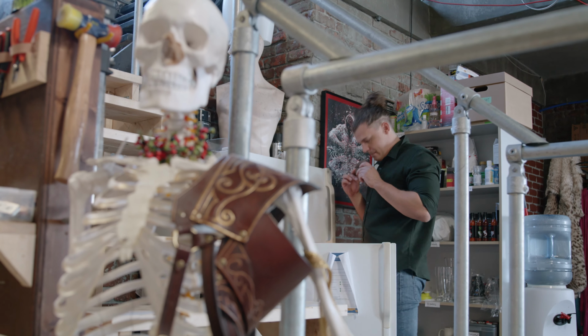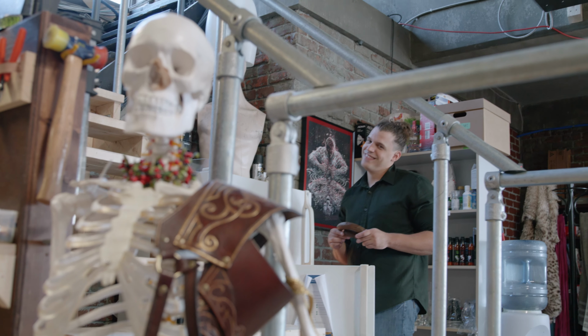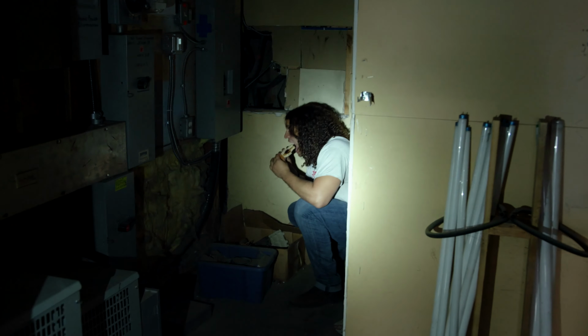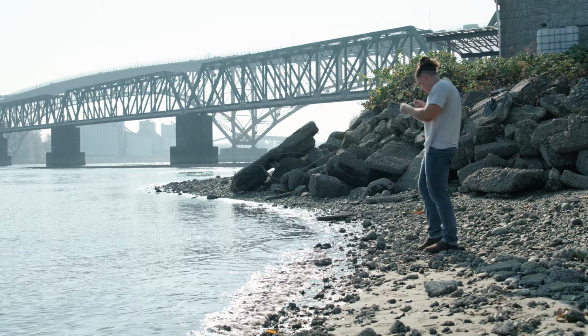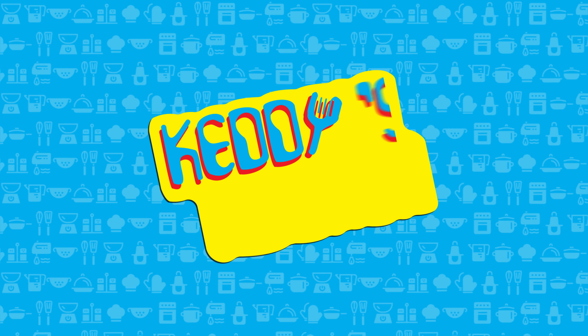This is a kitchen. This is a keddy. This is a keddy in a kitchen. This is a keddy in a kitchen cooking. This is Keddy's kitchen.